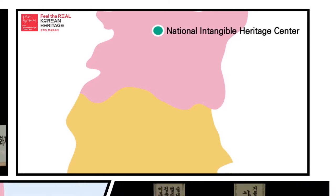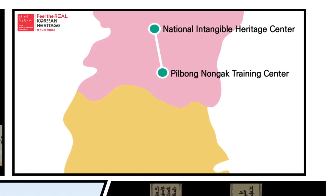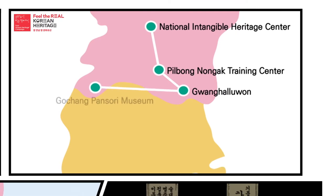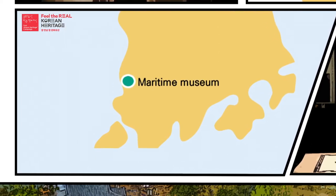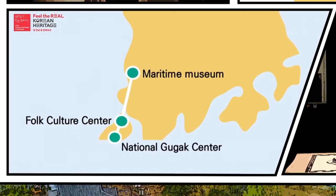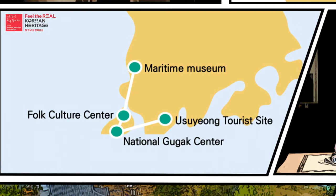Firstly, you can follow us through the National Intangible Heritage Center, the Pilbong Nongak Training Center, the Gwanghalu-won Garden, and the Gocheng Pansori Museum. There are the Maritime Museum at the National Research Institute of Maritime Cultural Heritage, the Jindo Folk Culture Center, the Jindo National Gugak Center, and the Usuyong Tourist Site.